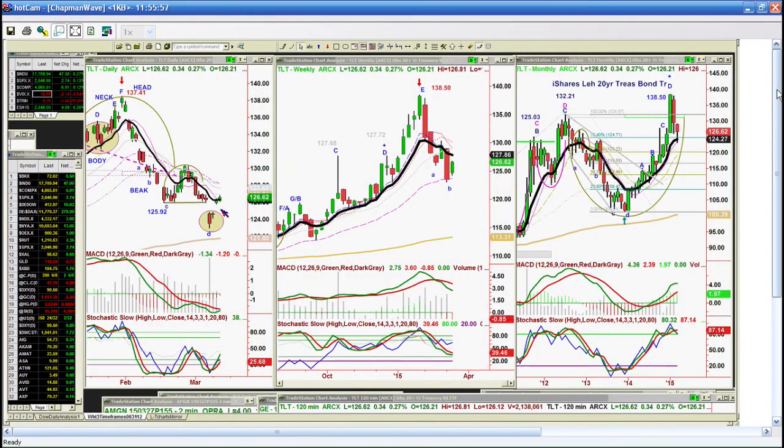The TLT has an island reversal to the upside. The Lehman 20-year T-bond, I spoke about it yesterday, and it's holding today. It's at 126.62. I see a bounce, and I'm going to draw this in here, and I think that bounce could be a little bit stronger as the market consolidates. I think the market's going to consolidate all the way into April. That's what I'm looking at right now, and we'll see what happens.